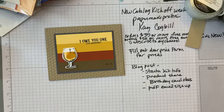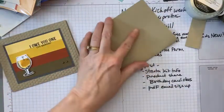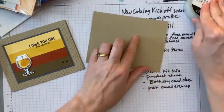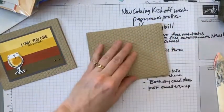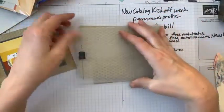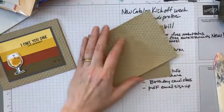Okay, let me get my papers out over here. All right, we're going to start with a crumb cake base here, which is perfection. I love crumb cake. I usually buy 2 packs of it because I use it so fast, so you definitely are going to need more than you think. I went ahead and ran this piece of crumb cake, 5.5 by 4 1/4, through this honeycomb 3D embossing folder for you. So no worries on that.